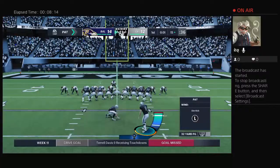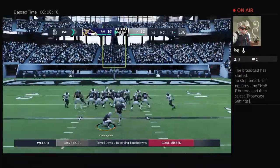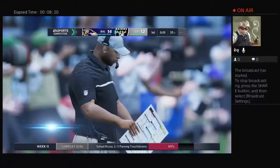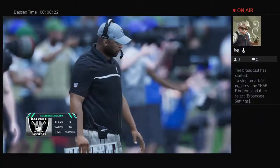Point after here coming up. The big fella was the recipient there for that touchdown pass, and it seems like more and more the tight end is the guy you have to worry about most in the passing game.